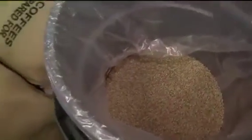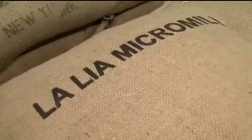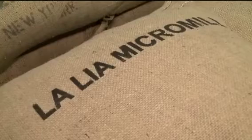Our micro lot is 15 bags, meaning that there was a little bit over 2,000 pounds of this coffee available from the harvest back in our springtime. And so the only place to get this particular coffee is from Red Cedar Coffee. We purchased the entire lot.